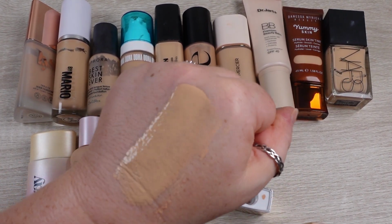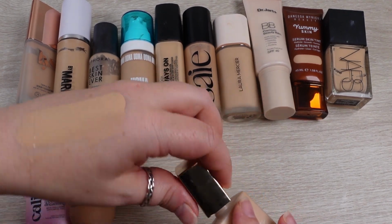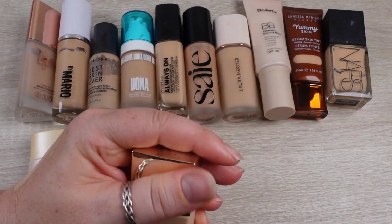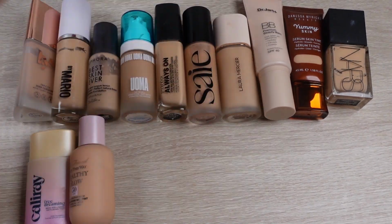However, it was one of the better skin tints that I was trying at the time, so I held on to it, but I haven't reached for it since then, so I need to pull this back out and see, now that I'm a little bit more combo, if it works better for me.